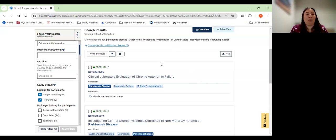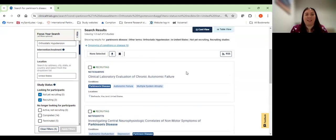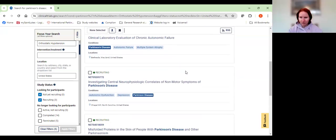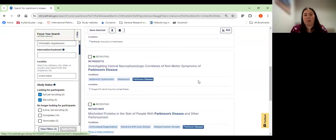All right, so we narrowed that search down to just United States, and that brought us down to just a few studies. And then this one's the non-motor symptoms of Parkinson's, which would include the blood pressure.